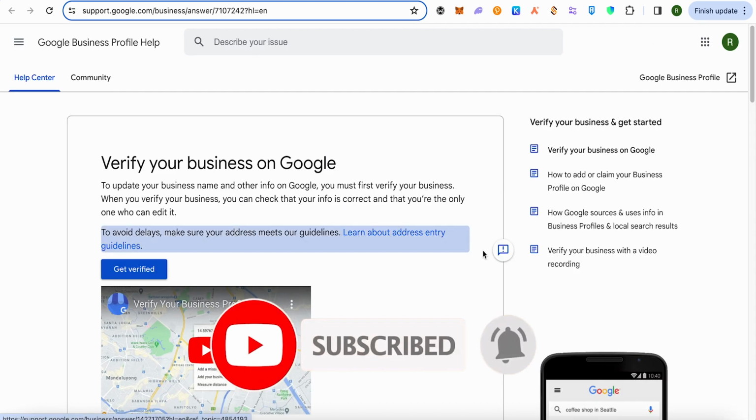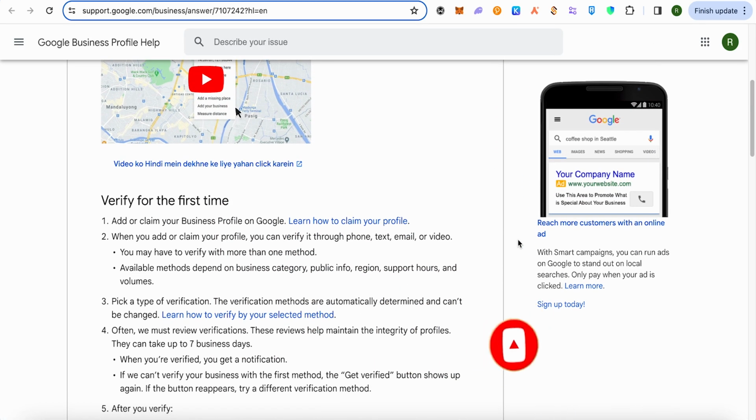Let's see how we can do it. So if you are verifying it for the first time, then you need to add or claim your business profile on Google. And after claiming or adding your business profile, you will have to verify it using your phone, text, email or video. So you can verify using more than one method, and the available methods will depend on your business category, public info, region, support hours and volumes.